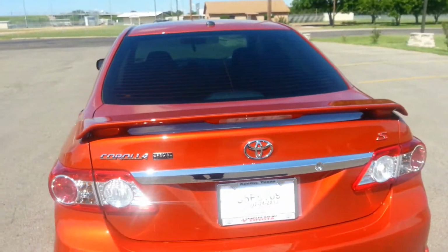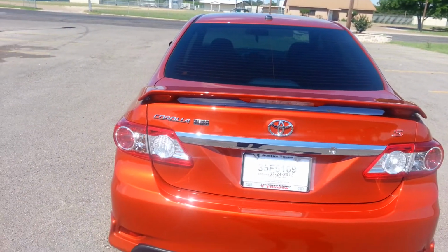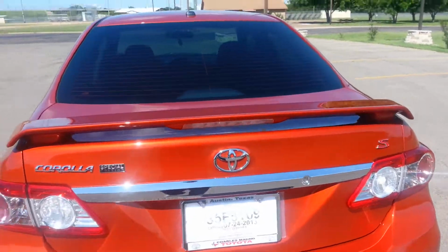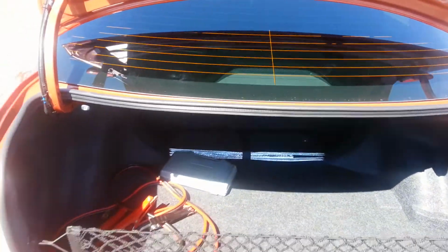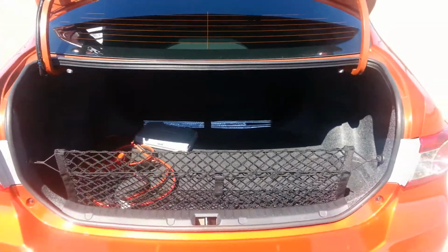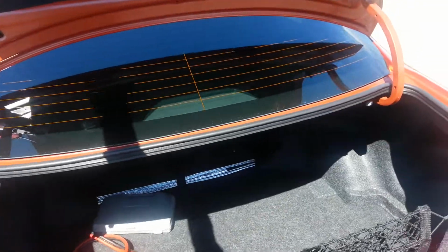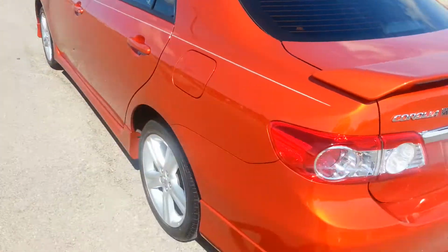There you go. All right, and we got the little trunk here. I'm gonna open this trunk real quick for you. All right. Decent sized trunk right here. You know what I'm saying? Good, big enough to put Jimmy Hoffa up in it. You know what I'm saying? Now we're gonna go look at the inside of this booger.